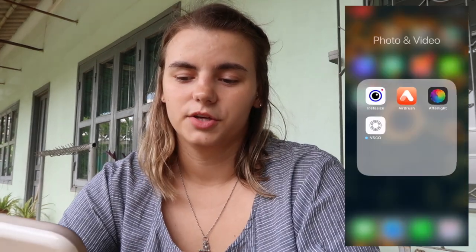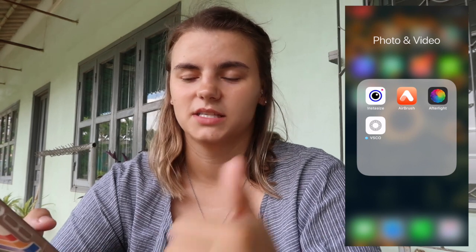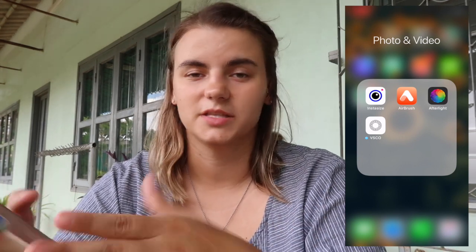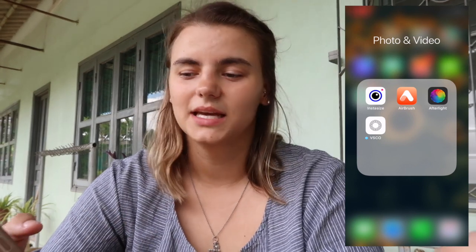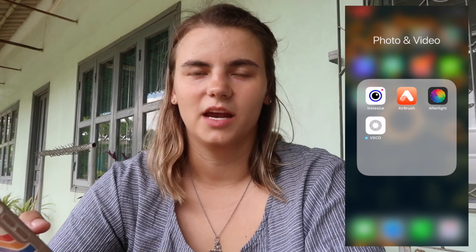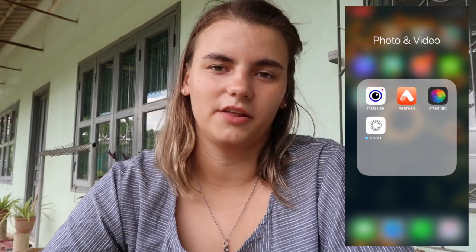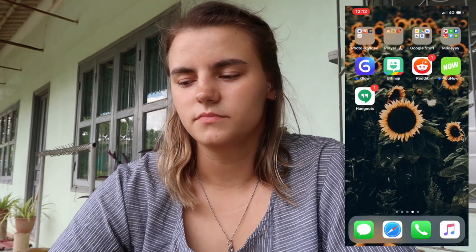On the 3rd page, I have my photos. So this is how I run my Instagram. Insta size is what I use every single time when I post a photo on my Instagram. It's the white border that I use. So if you guys want a white border like me, you can use Insta size. Airbrush I use sometimes, and then Afterlight and Visco I don't use anymore now that I use Lightroom, but I used to use them a little bit.